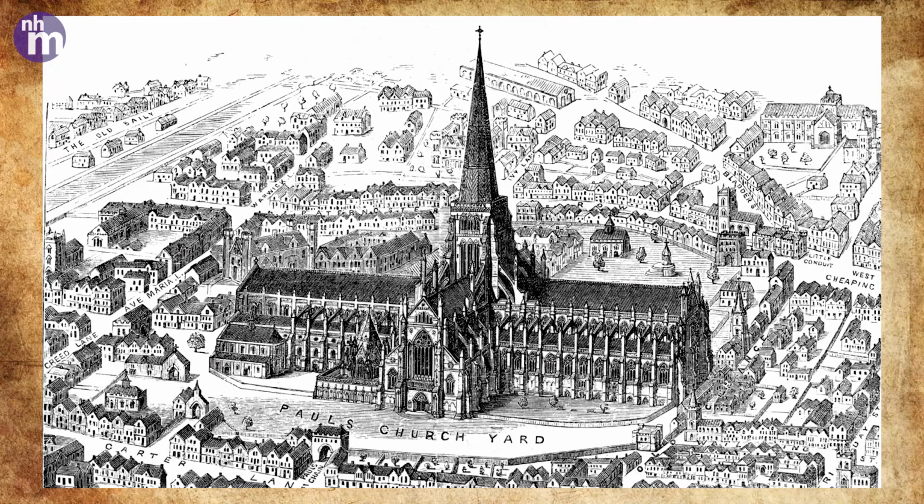and it went further and further and further across the city until it reached St Paul's Cathedral. Now, St Paul's Cathedral is the oldest and biggest and most beautiful building in the whole of the City of London. It's over 1,000 years old.